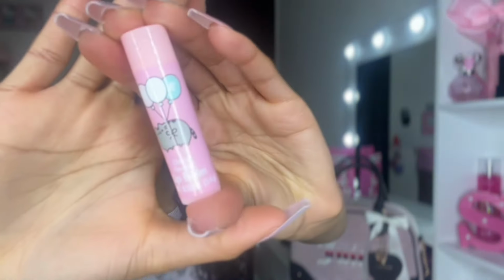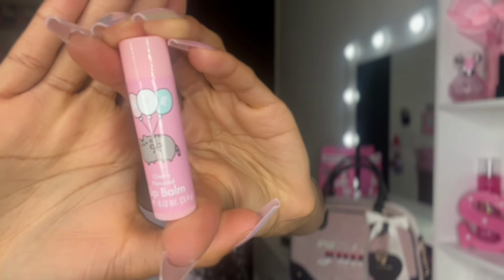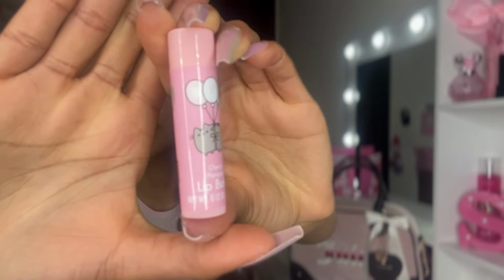Then last but surely not least, I have my cute little Pusheen lip gloss. Or I said lip gloss, chapstick. Super cute. And I actually got a bulk of chapsticks from Five Below. I got a lot in that pack. I think they provided at least 8 different styles of chapsticks, but super duper cute, and they smell really good. The chapsticks actually smell really, really good, which I feel like is a bonus when your lip products smell great.